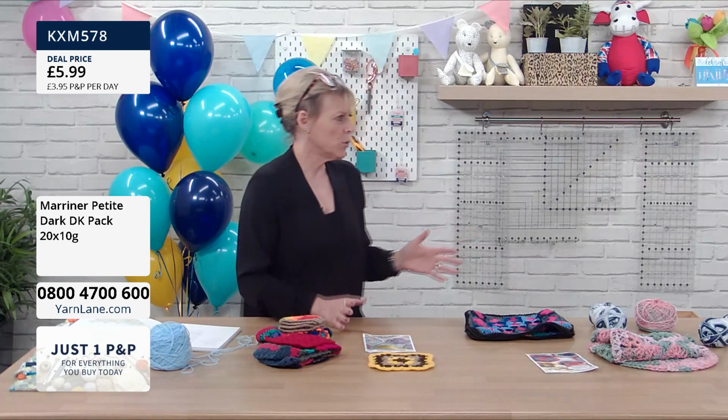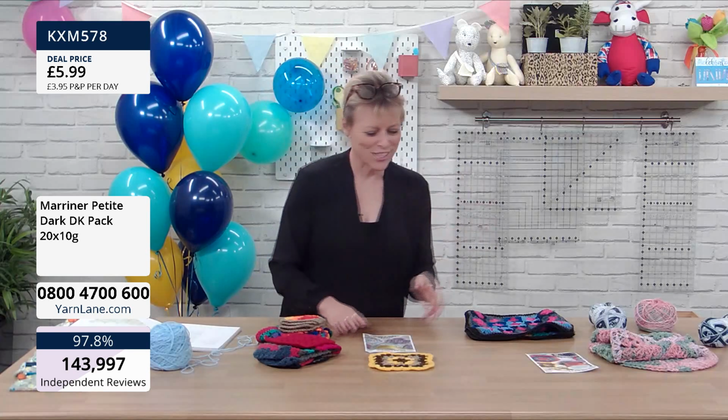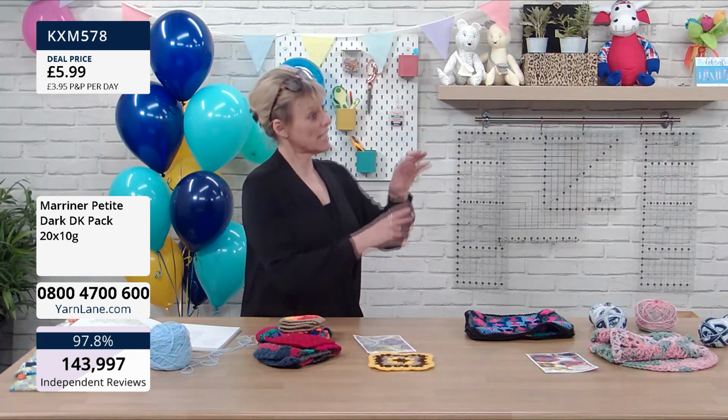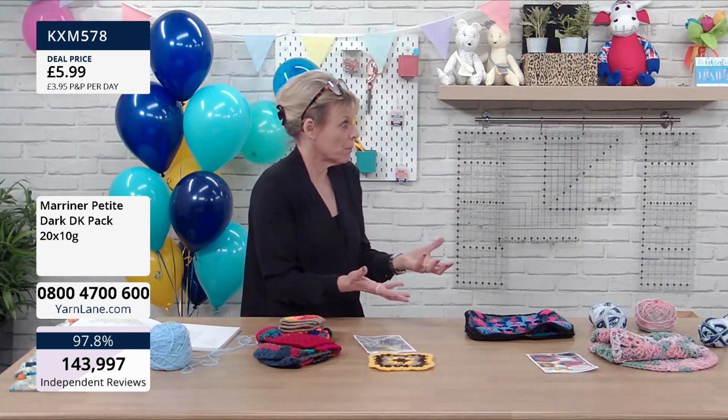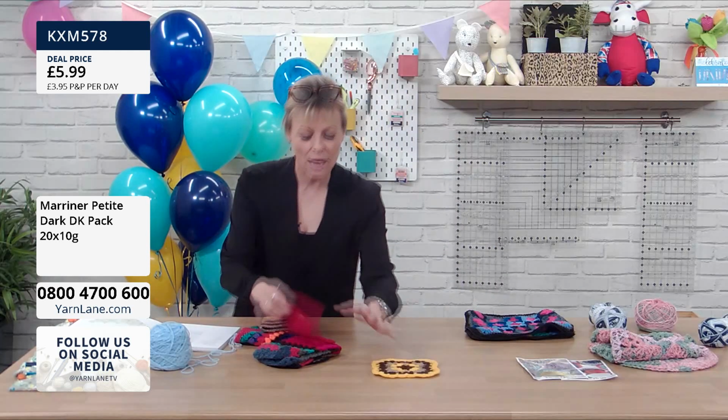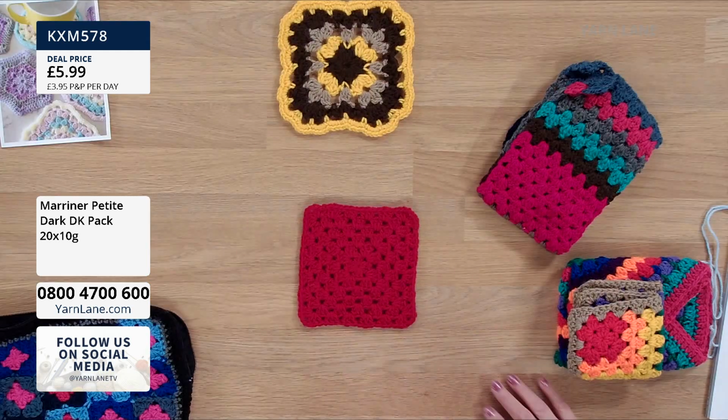Our treble crochet, we can call it triple if you like, is obviously different to theirs, but it's still the same stitch. They just call something different, so you need to make sure what terms the pattern is in. Now, I just wanted to do one square out of one ball of wool.